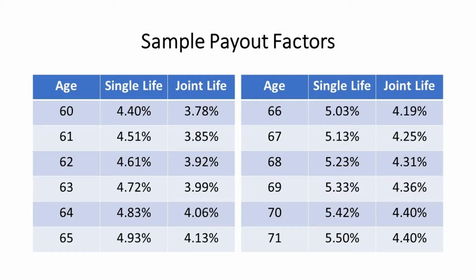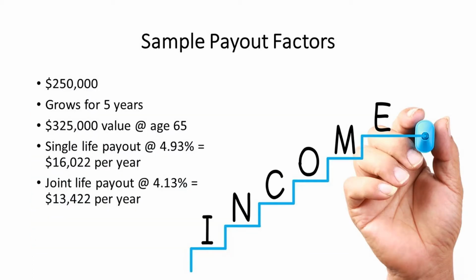Now they're at 65, we go to their age, because the age determines what percentage of that $325,000 will be paid out. So when we look at this chart here, we will see that at 65, they will get 4.93% of the $325,000 income account balance each and every year as long as Bob is alive. Now, if they wanted the payouts to go for both Bob and Kay's lifetime, they're going to take 4.13% times $325,000, and they're going to get about $13,400 per year. Now, Amber, this is guaranteed to be paid out as long as either Bob or Kay is alive.